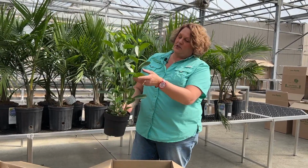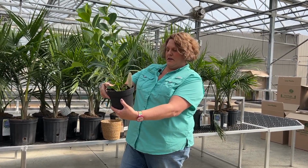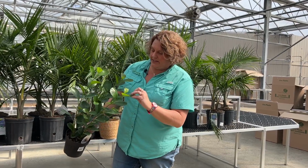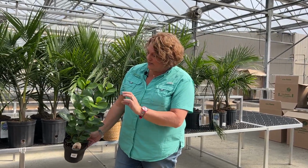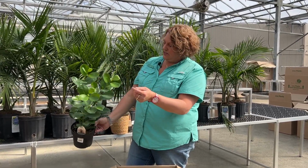This one's got really cool texture to it. This is a ficus, and it's like Moclame, and that's totally different than those ficus we just unboxed. Still kind of airy, but a different type of airy. So that's really cool.